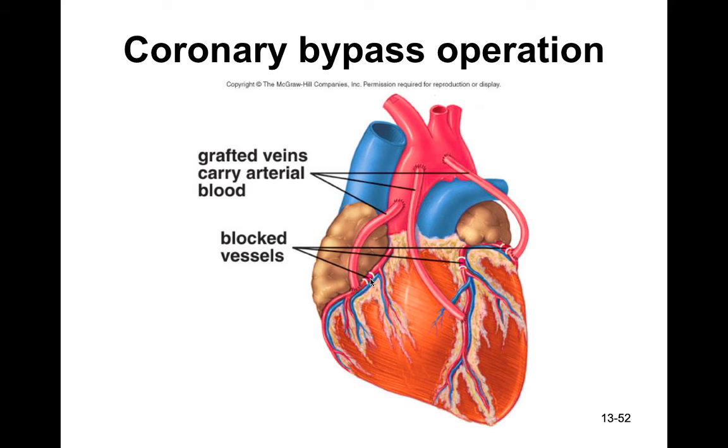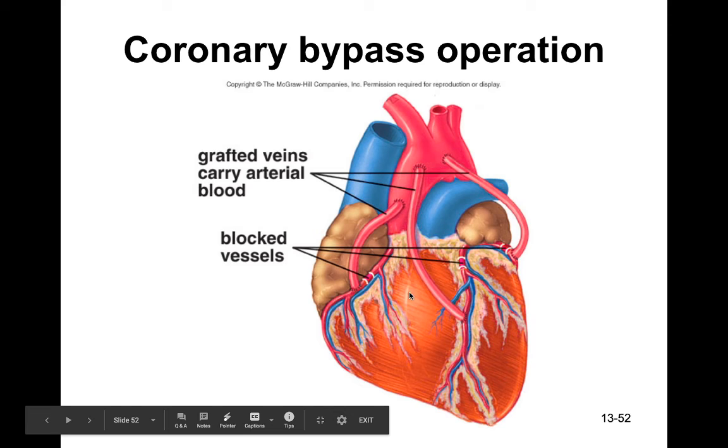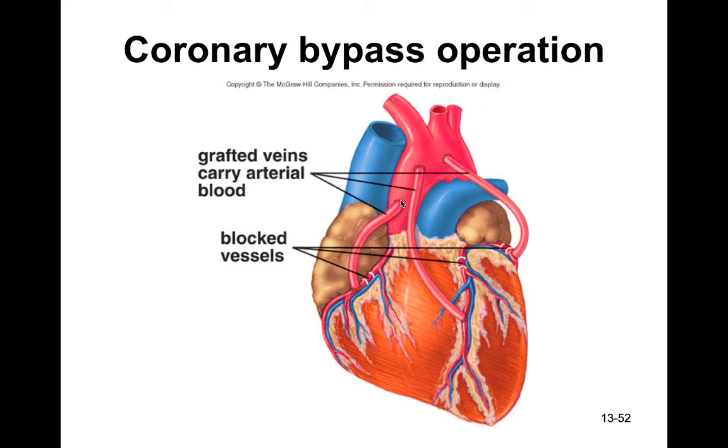If this is Atlanta, this is where the clog is, so we're not getting blood down here like we should to this part of the heart. Then we're going to take a blood vessel from the lower leg. We're going to attach it on one end to the aorta. Remember, this is oxygenated blood coming out of the left ventricle. And we are going to attach it down here below the clog so that blood can go directly from the aorta and still get down here below this clog.